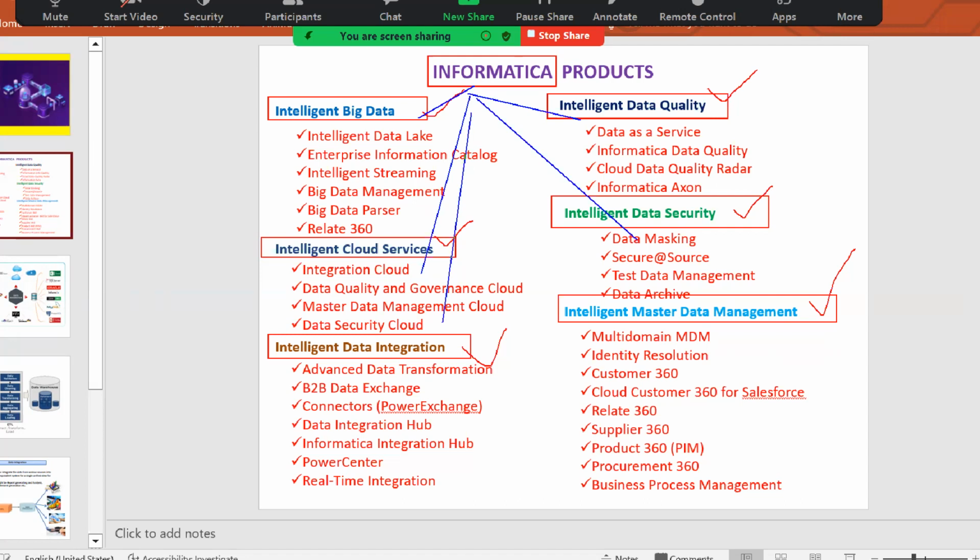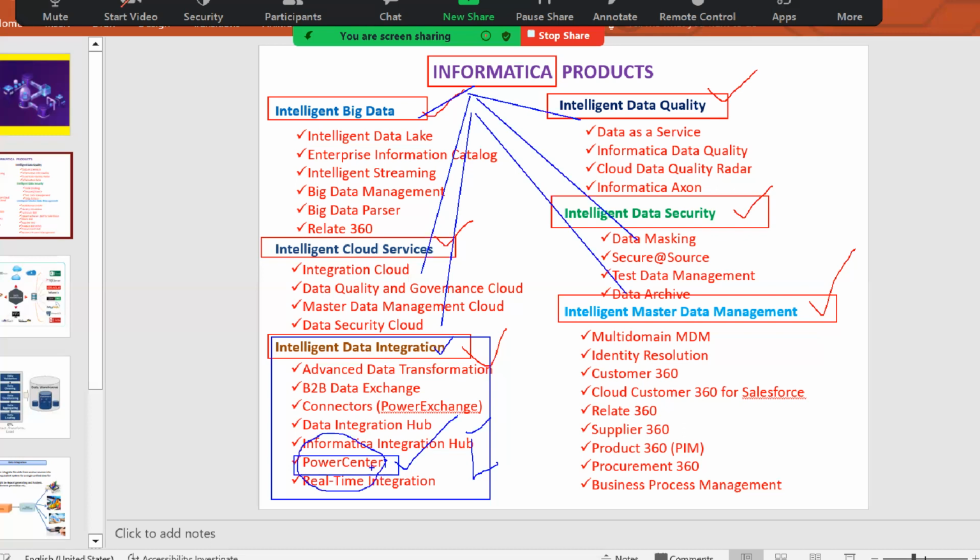Okay. For different reasons or different purposes, they are providing different tools. Then we are going to work with this one: intelligent data integration. In data integration, the number one tool is called PowerCenter, used in all kinds of data integrations. PowerCenter is one of the tools, and we are going to talk about it here as ETL development.